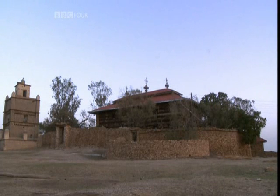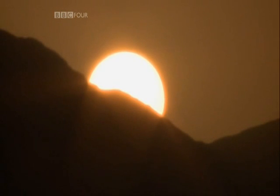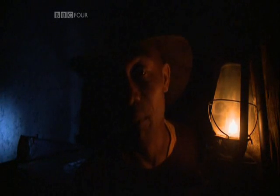The fact that Debre Damo has been so cut off for so long could be useful in my search for how this kingdom's traditions have echoed through the ages. I need to see the most important building here. Tomorrow I'm going to join the monks at a special service inside the 6th century church. So we're going to try and get a little bit of shut-eye and then be up with the sun, because that's when the monks get up.